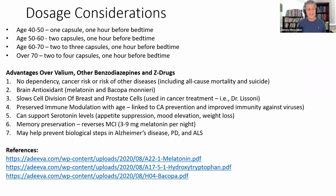These things are brain antioxidants. They slow down the rate of cell division of breast and prostate cells as well. It preserves immune system function. It supports serotonin levels. It helps with memory preservation, and it may help prevent biological steps related to neurodegenerative conditions. I'm saying that especially about the melatonin research. So you can read those references I provided for you right here if you want to read further about that.